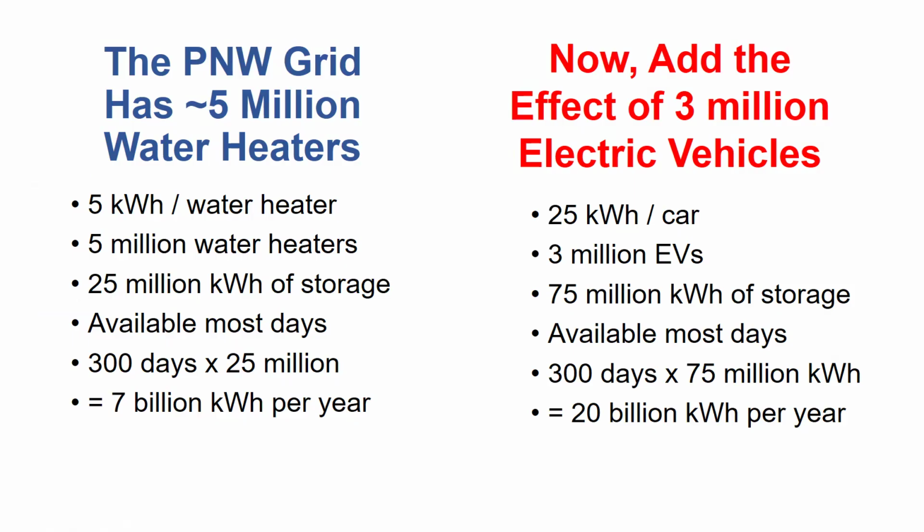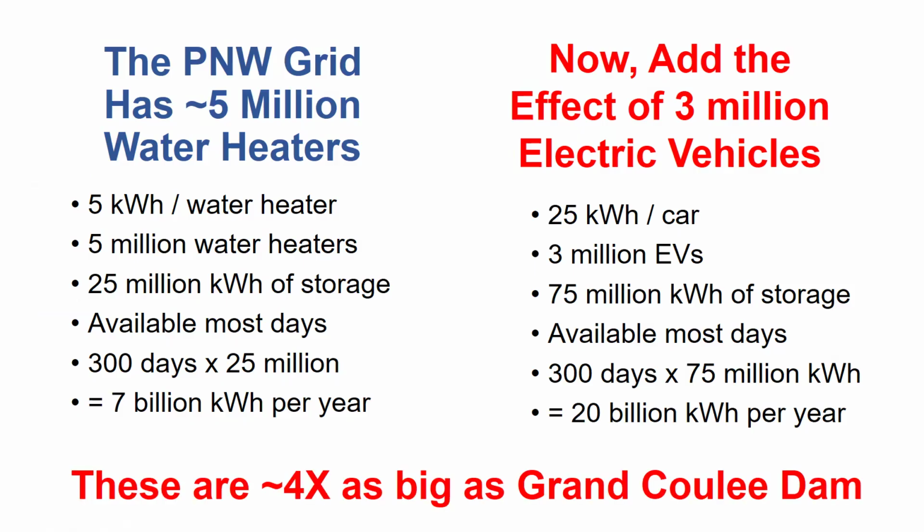Well, if we use just a third of that battery capacity to support the grid, that would give us 75 million kilowatt hours of storage. If it was available 300 days a year, that would be 20 billion kilowatt hours of storage per year. Just the water heaters and the EVs are like 4 times as big as Grand Coulee Dam. This is an opportunity that is huge.